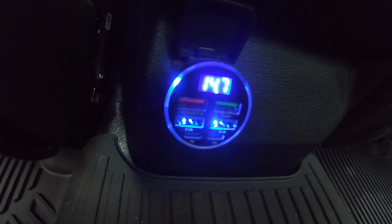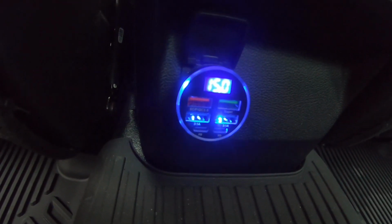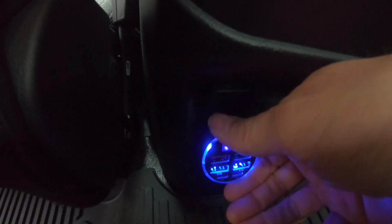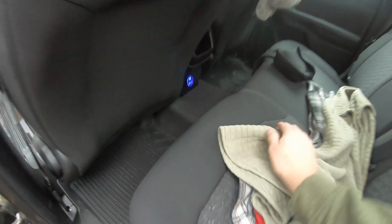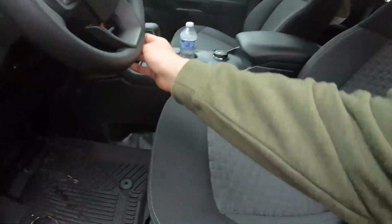I purchased a multi plug-in. It's telling me my volt reading right now, but it has 4 different charging connectors. So normally this is just a 12 volt, as you can see. Plug that in. For your back seat passengers, they do have multiple ways to charge different devices if they need to.